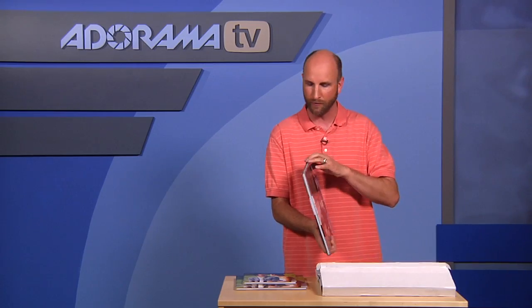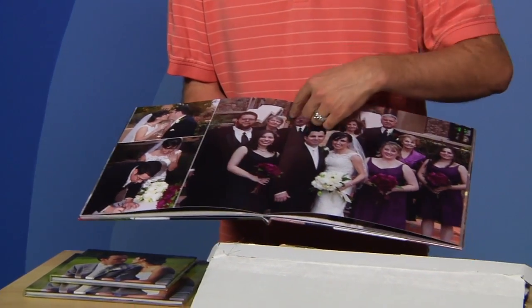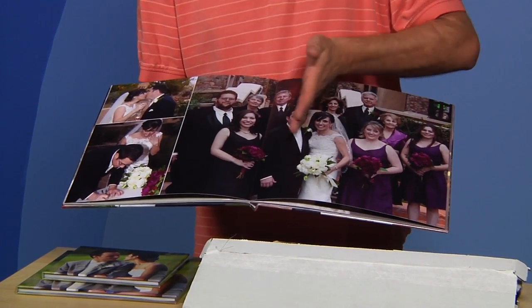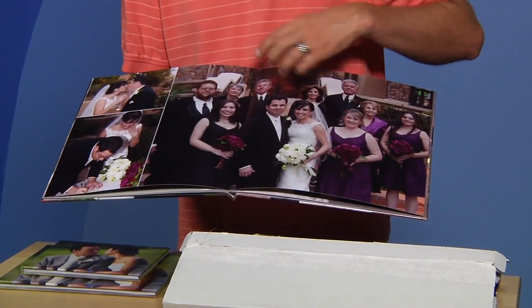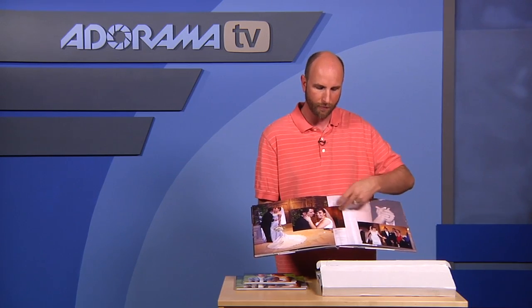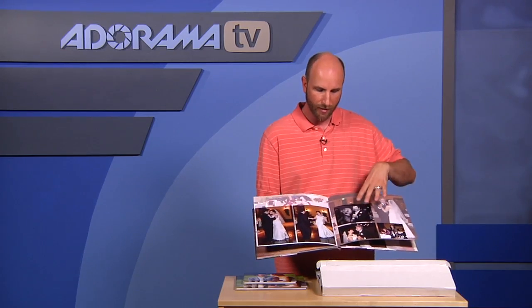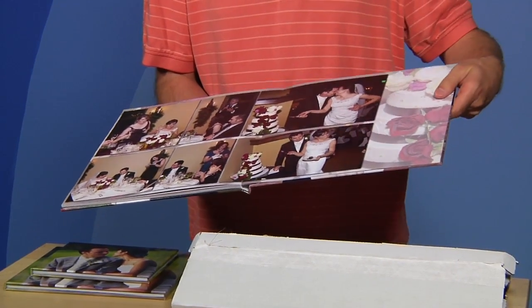Now, I want to talk to you about a couple things with these photo books. They've got terrific color, the quality is very high. They have a no-stitch binding, which means that you can do things like this where you have a nice photo that goes across the page because there's not going to be this big gutter down the center. As I flip through here, you can see that this book has been laid out where there are photos that go right over the middle of the page. You don't really have to worry about that because these books lay flat, they look terrific, and it doesn't matter.